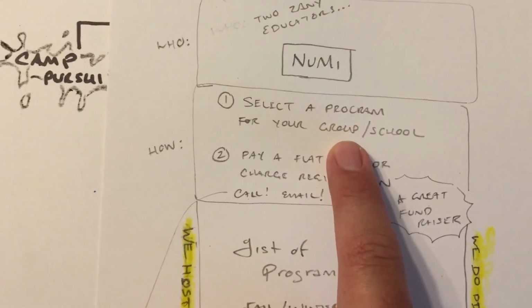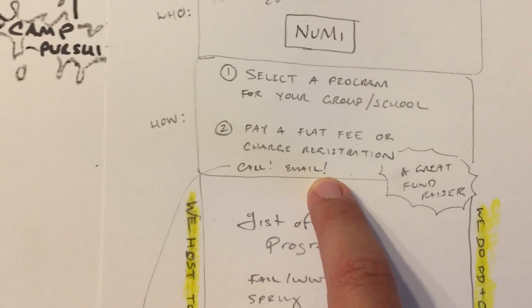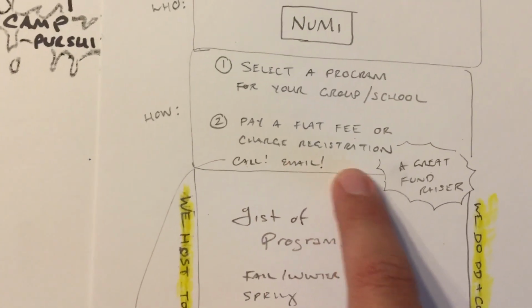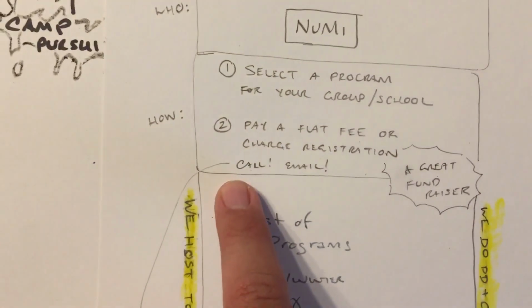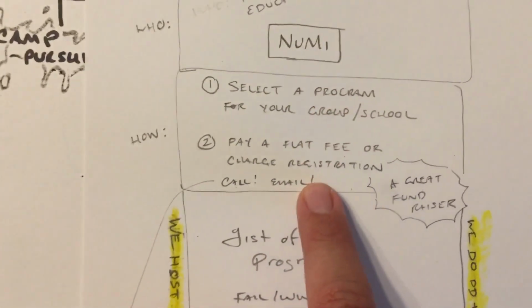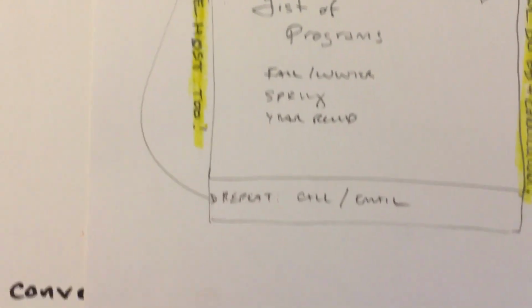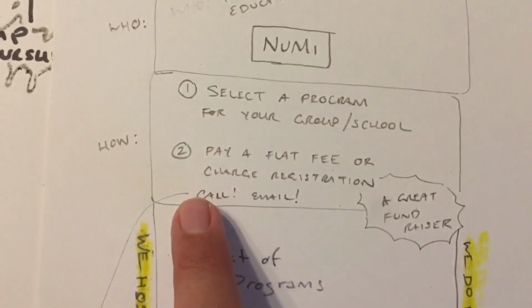Select the program for your group or school, and then two, either you can pay a flat fee or you can charge registration. And I said, man, hey, charging registration is a great fundraiser. And we need an opportunity right here to call or email. We need to have that click-through part. Okay, scrolling down here. So that's the who and the how.